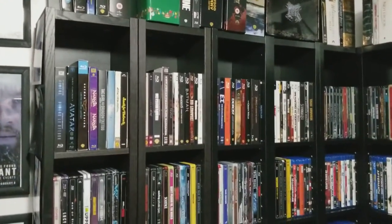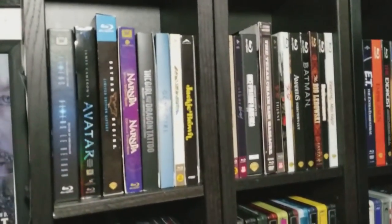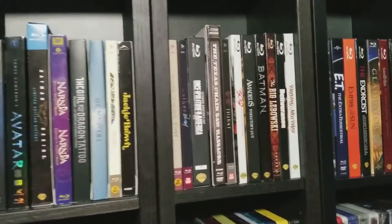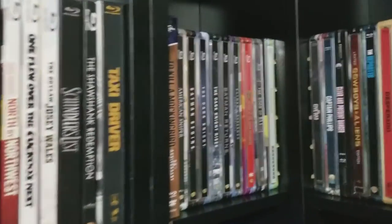Before I had them all mixed in, now I've actually separated my big box Blu-rays first, followed by Digibooks, followed by Steelbooks.